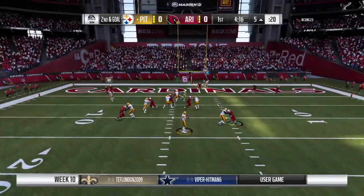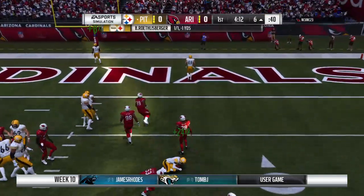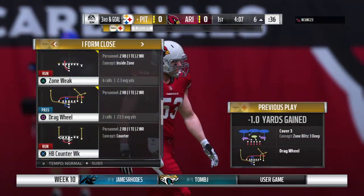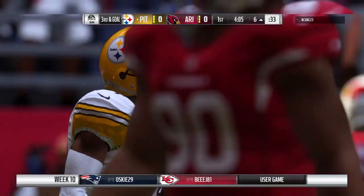Now they'll throw it with Roethlisberger. This will be caught at about the 5. They'll lose a yard, and it brings up 3rd. Well, you throw it this close to the goal line, usually you're thinking touchdown. Here they actually complete it but lose yardage.